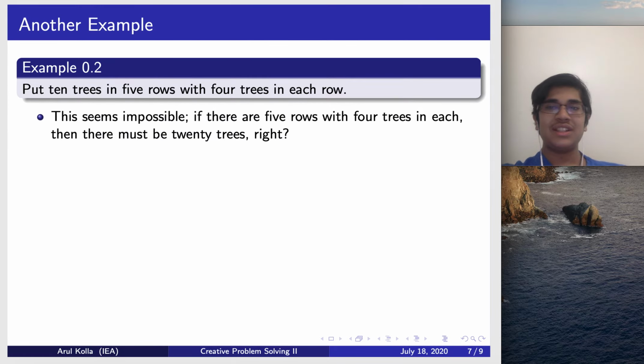All right, so this seems impossible, right? We have 5 rows and 4 trees in each. So that's 20 trees. That's way too many trees. How can we put 10 trees?